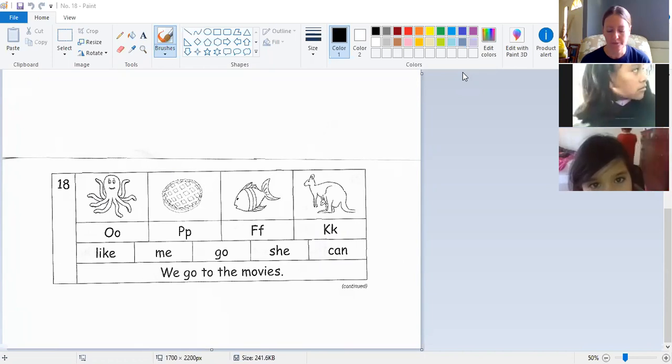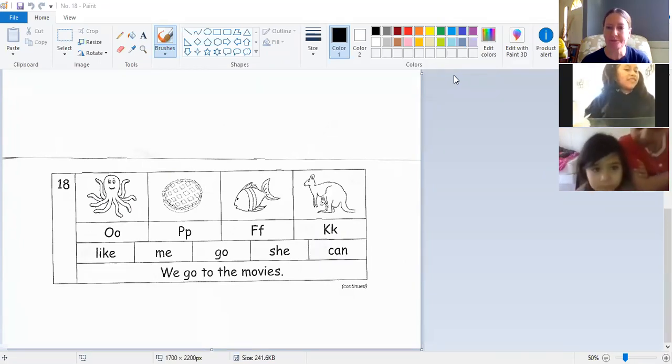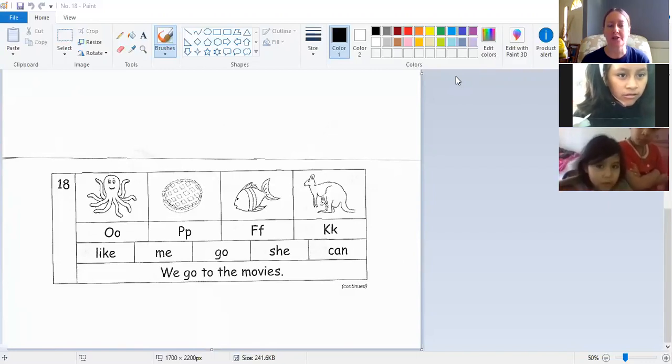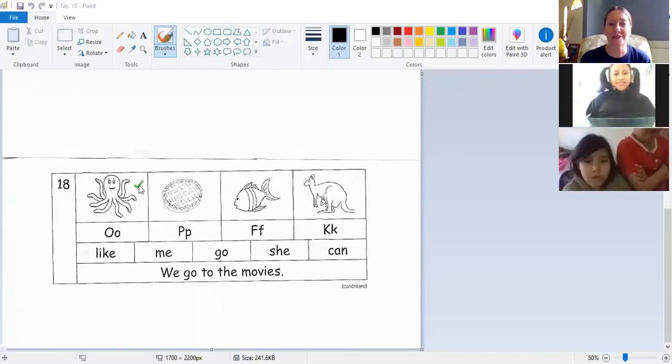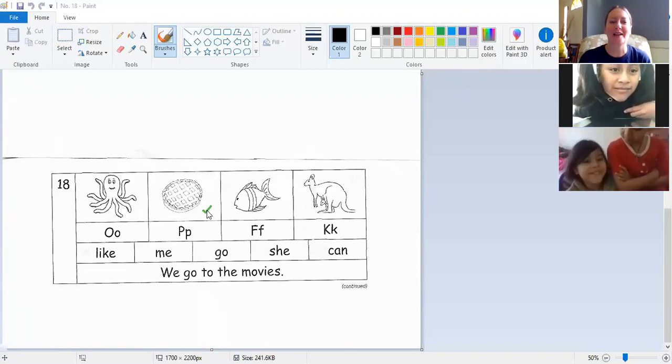Good. What about pick? Pick octopus, pick pie, pick fish, pick kangaroo. Pie. Does that look like a pineapple? They both start with p. Yeah. Kind. Kind octopus, kind pie, kind fish, kind kangaroo. Kangaroo. Nice. All right. Ostrich. Ostrich octopus, ostrich pie, ostrich fish, ostrich kangaroo. Octopus. Yeah. Nice job. You guys are on fire. All right. Pin. Which one sounds like pin? Pie. Yes. Pin pie. Good job.